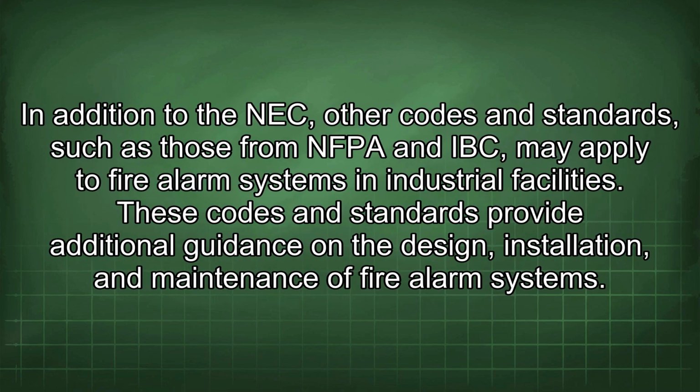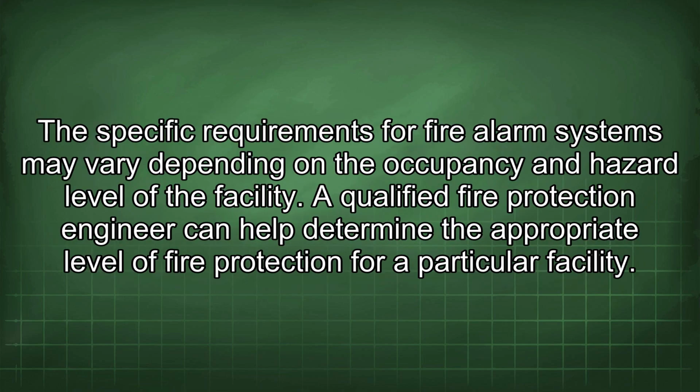In addition to the NEC, other codes and standards such as those from NFPA and IBC may apply to fire alarm systems in industrial facilities. These codes and standards provide additional guidance on the design, installation, and maintenance of fire alarm systems. The specific requirements for fire alarm systems may vary depending on the occupancy and hazard level of the facility. A qualified fire protection engineer can help determine the appropriate level of fire protection for a particular facility.